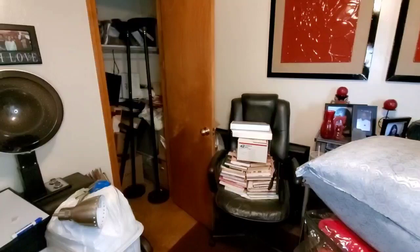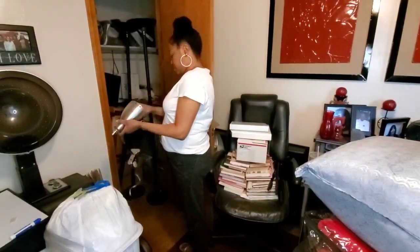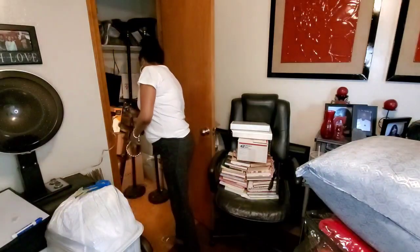I thought I may have seen a little spider. I'm not sure. So I'm going to use this lamp. There's not a light in this closet. So I'm going to use this little clip-on lamp to shine some more light in the closet.